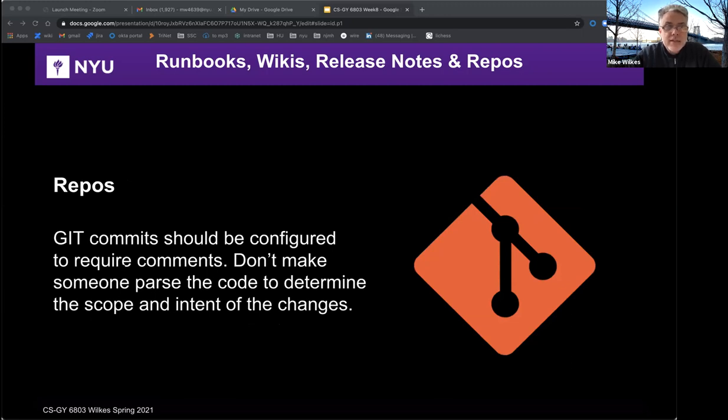Repositories. Git commits should be configured to require comments. Don't make someone parse the code to determine the scope and the intent of the changes. You can also configure the software repository, like I mentioned, to require a Jira ticket reference and to reject commits which are not linked to a feature branch in the software repository or documented in a software development project. A project's long-term success arises from its maintainability.